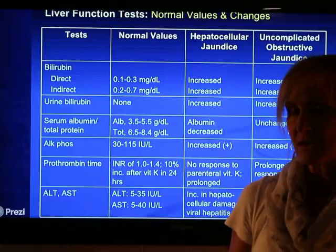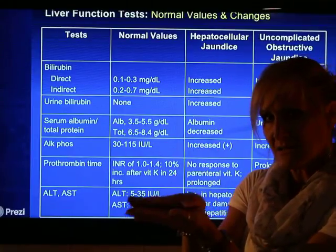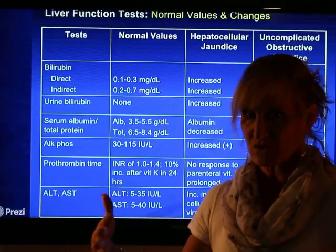So when the liver isn't working, it can't conjugate the bilirubin. The bilirubin does not get mixed with the stool. It's not excreted in the GI tract. So where does it go? It floats around in the bloodstream.